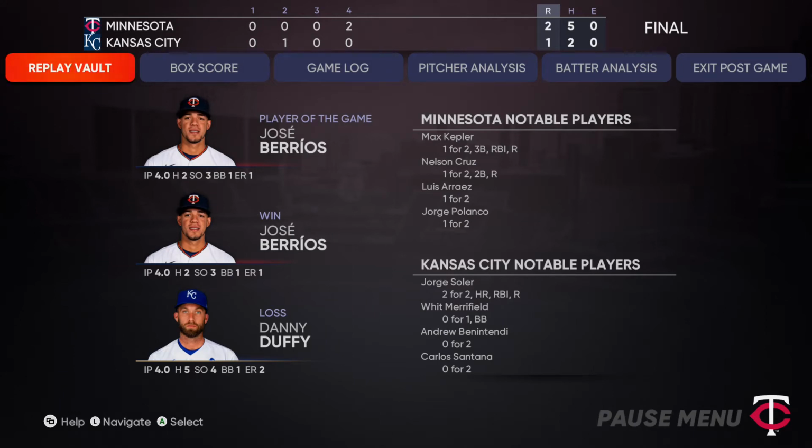The final line score for our ball game tonight. For the victorious Twins, 2 runs on 5 hits, no errors. They left 4 men on base. For Kansas City, 1 run on 2 hits, no errors. They left 2 men on base. Time of the ball game, 2 hours and 41 minutes.